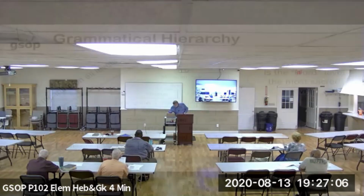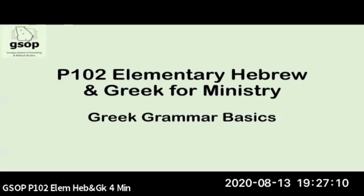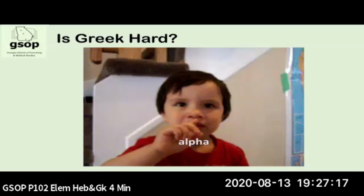All right, so let's get into what everybody wants to do. Everybody wants to learn the language itself. That's what I know you came for. You're just so excited about doing that. So let's focus for just a few minutes on the Greek grammar. Is Greek hard to learn? Well, some would say yeah, but others would differ.